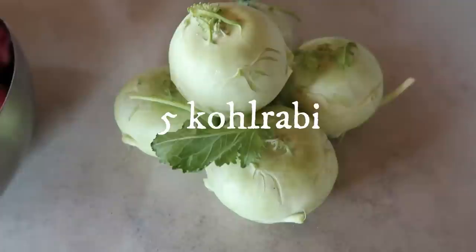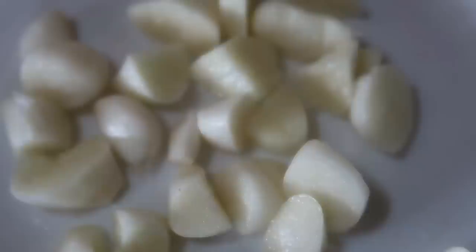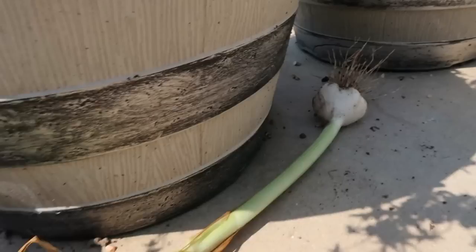I decided to go ahead and make mashed potatoes with those potatoes, and even though the garlic's not quite ready, I did find one that was pretty close to ready. So I chopped those up and added those to the potatoes. They're almost done cooking. Ideally, I know you're supposed to cure the garlic, let it dry out for a few days before using, but I went ahead and just used it fresh.